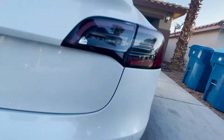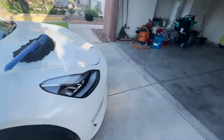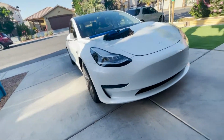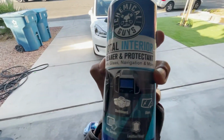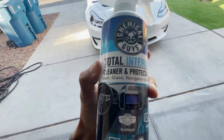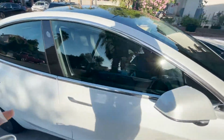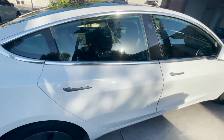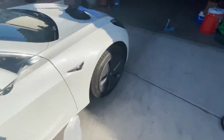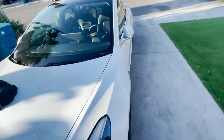So I'll be spraying this all over the car, just spot cleaning, we call it, right? Once we're done with spot cleaning, I have another product called Total Interior Cleaner and Protectant. Now I use this for my glass. So again, I'll be spraying the glass right here, and boom, leaves a nice finish. As long as your microfiber is clean, honestly, this thing leaves it perfect. I'll also clean the interior with this.